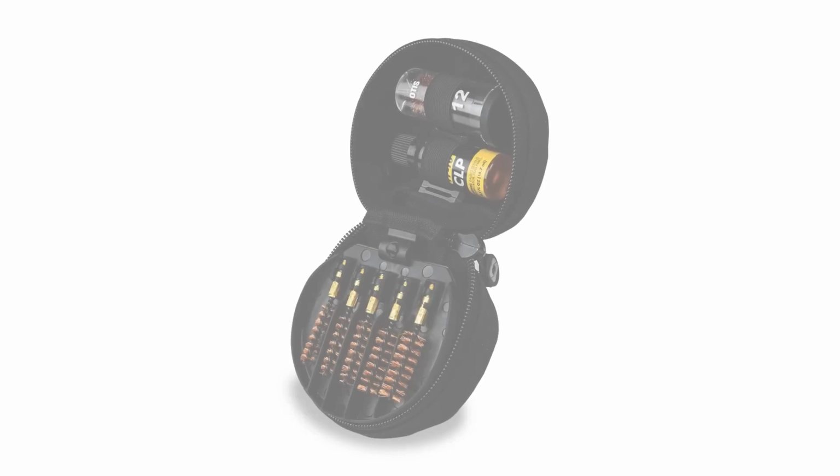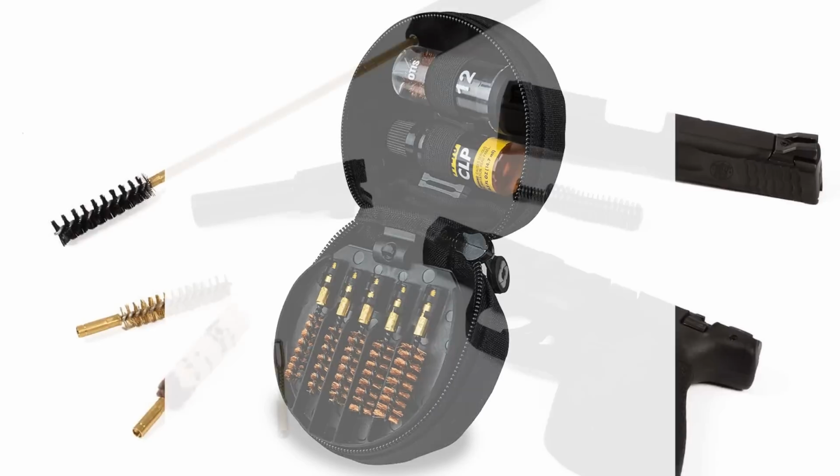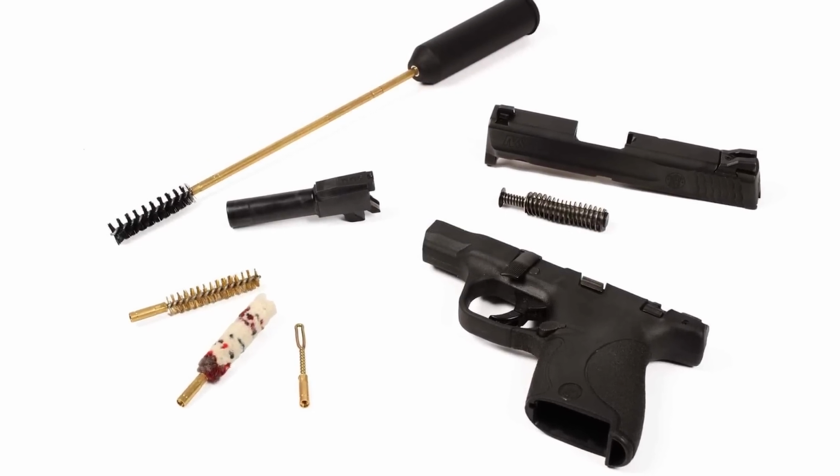Yeah, and it's something as simple as a multi-tool, a small bottle of lube. There's a bazillion different brands out there, and they're all pretty much the same. Take your pick. And then maybe even a bore snake. Just something to keep the weapon lubed, clean enough to run. That's really all it takes, guys.